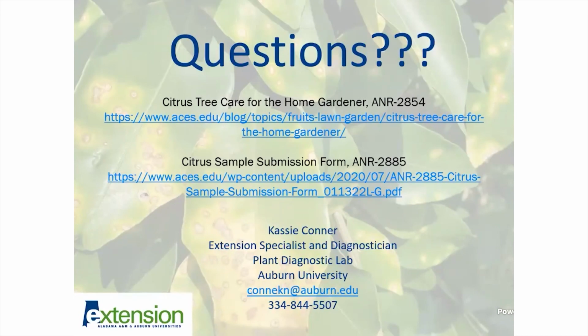I also put together a citrus sample submission form. So we're going to start offering screening for these 5 federally regulated pests at the lab. No charge, but we need to have this form filled out. And that's all I have.